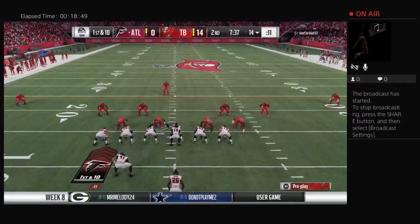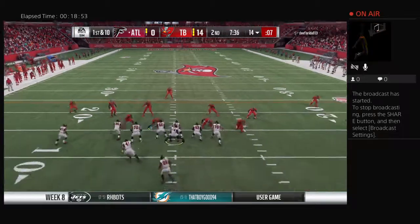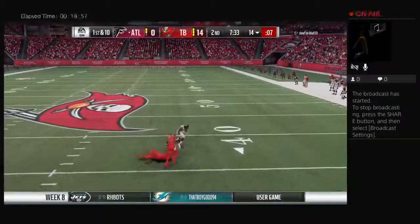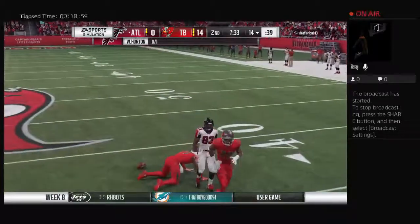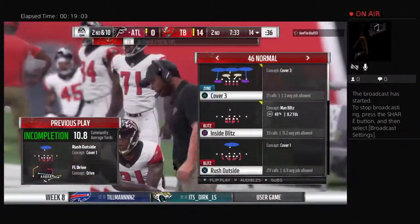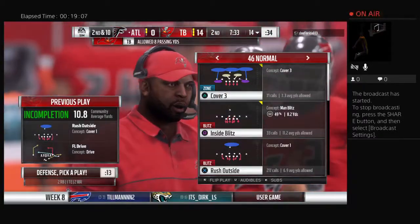So the D-line's going to spread out. And here comes throw number 1 for the backup QB. He couldn't quite hold it. Got hit. Ball pops out. Incomplete.